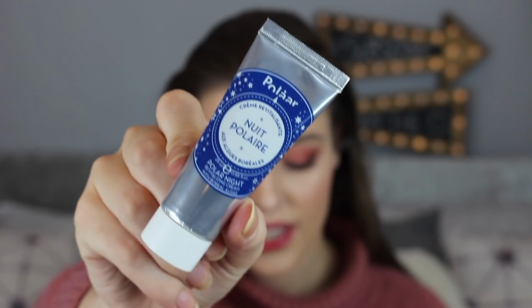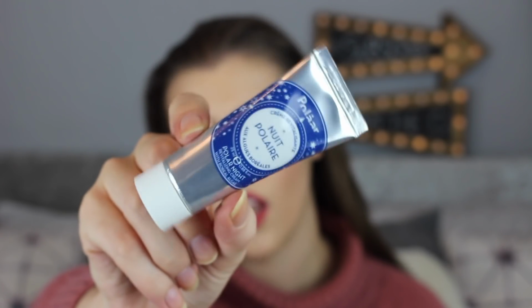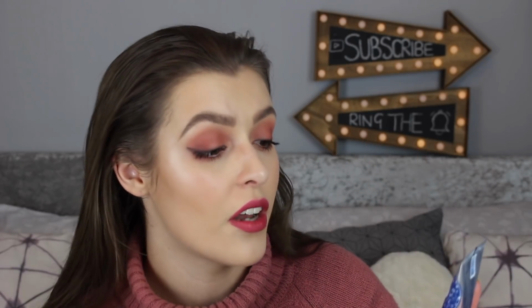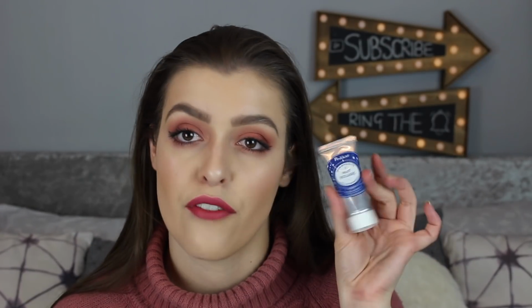The next thing in my box is the Polar Night Cream. This retails for £32 and is a luxury sample size. Basically, it's a moisturiser that you put on overnight and let sink into your skin, and it gives a brightening effect. With facial moisturisers, I really like to have ones specifically for the face so they're not too perfumed. So yeah, really happy that I've got that.